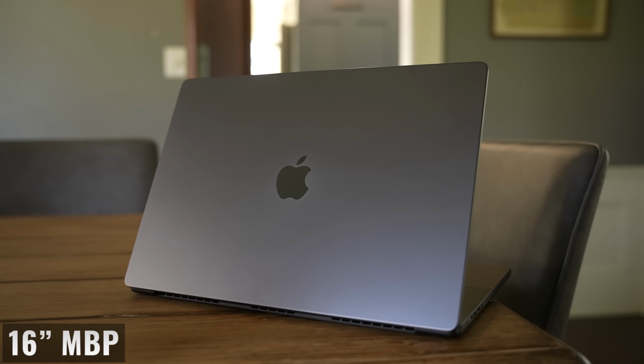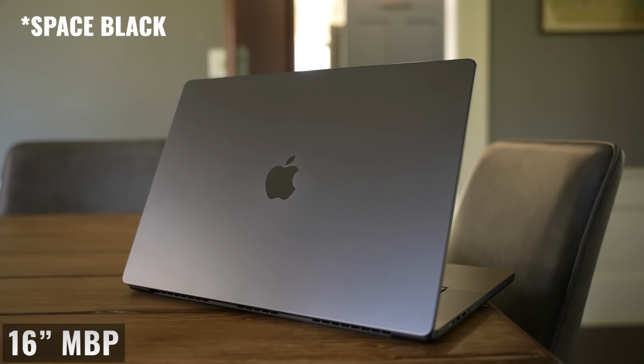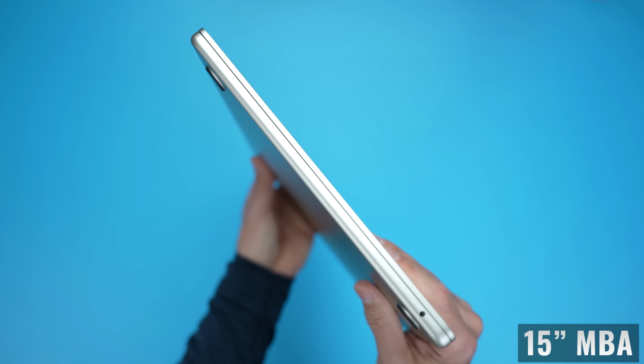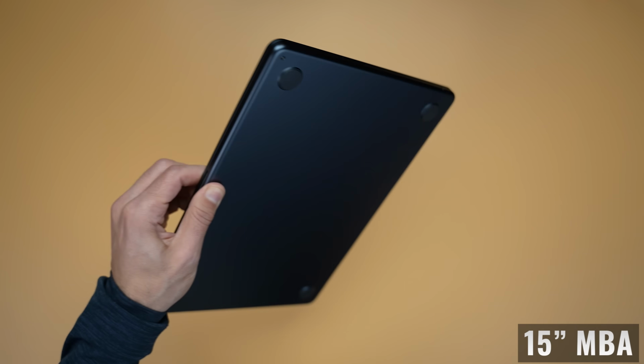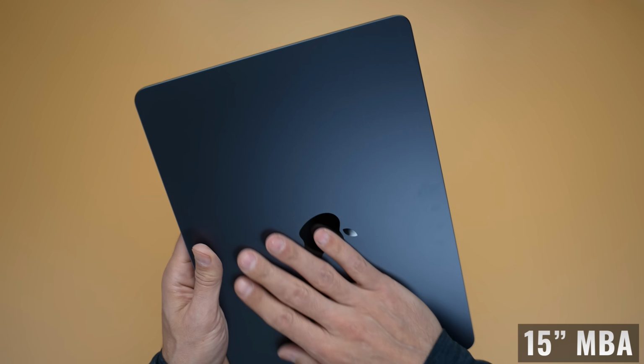Now, as far as colors, the MacBook Pro comes in silver and a new space gray, which is the one that I got, and I absolutely love it. The MacBook Air comes in silver, space gray, starlight, and midnight, which Apple says now features a breakthrough anodization seal to reduce fingerprints. Now, I have the new one and the previous model in midnight, and I'm not really sure that I've noticed a major difference.